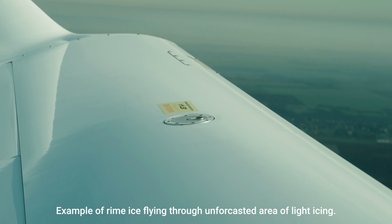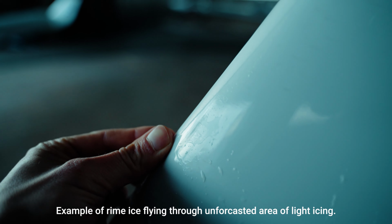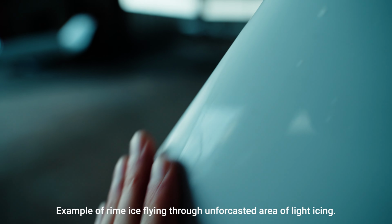With the instantaneous freezing of the droplets, air packets between the frozen particles remain, creating an irregular shape of the ice. The weight is not a major problem. The aerodynamic effects of the uneven shapes of rime ice are much more concerning.